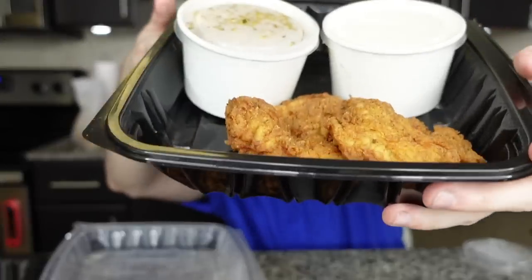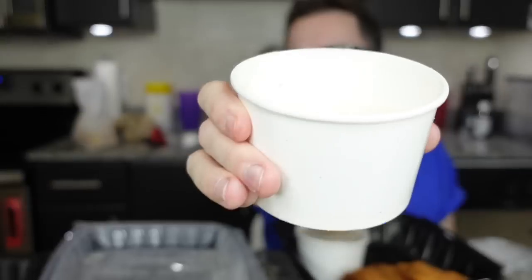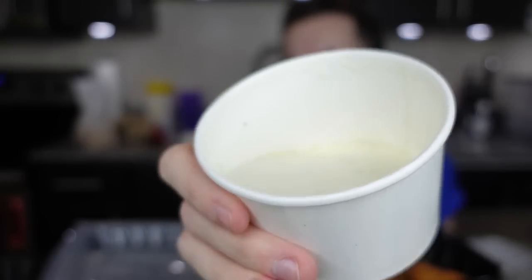And then last but not least, we have the country fried chicken. Looks great. Look at that right there. Very nice. And we have, I think, the gravy to put on it. Ooh, smells very hammy. Interesting, very smoky. And the texture is very watery. So that's a little worrisome.